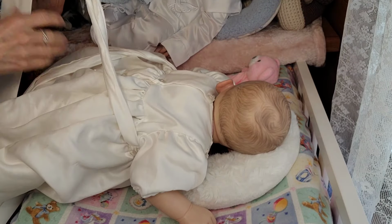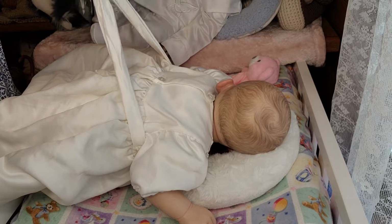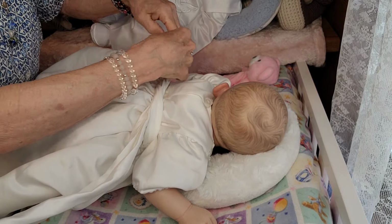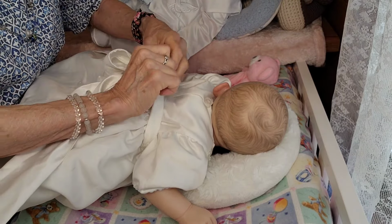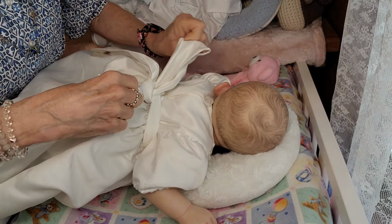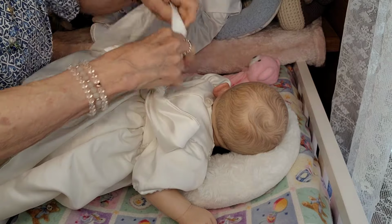Yeah, there we go. Let's get this big. This tie is about as tall as I am. It's a beautiful tie. Beautiful, beautiful tie. Sash, I should say. I'm going to do it that way. There we go. Make a real pretty big bow for her.